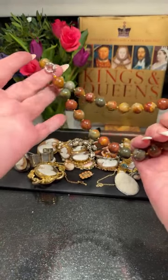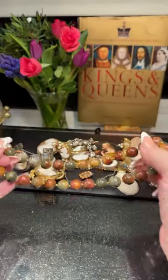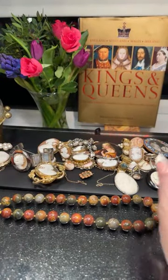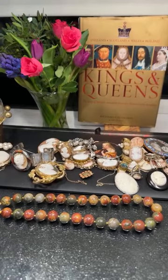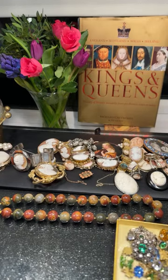If earth tones are your thing, Picasso Jasper. Just kind of randomly. Do I have other trays? Probably. And I have drawer loads, but it was Kim Carlisle. Kim still here? Asked me for some check.